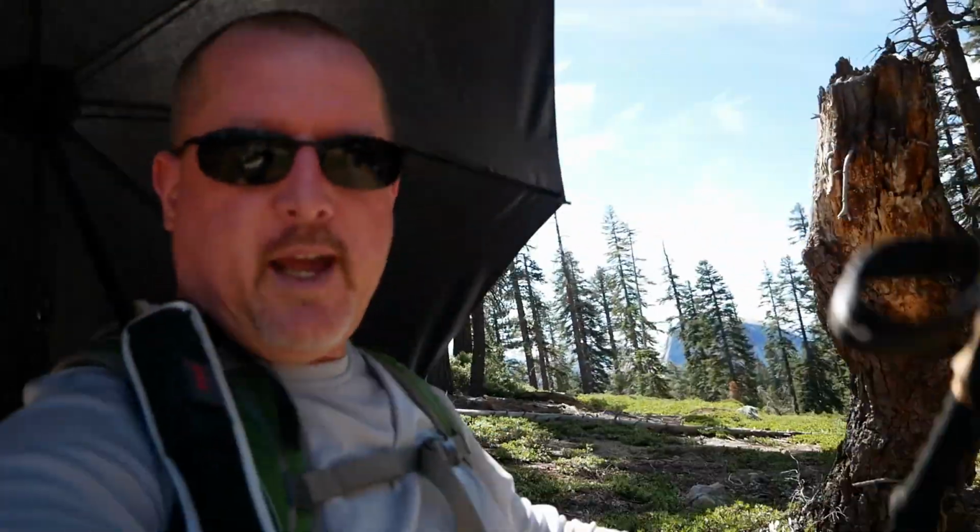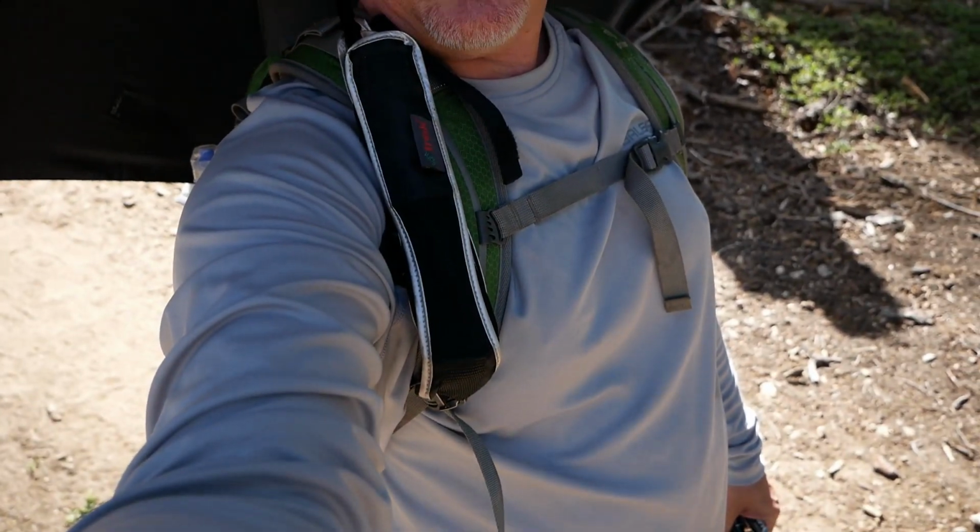See that up there? So it's very reflective. It's like a black hole on the inside. And yeah, I'm just cruising along. Both hands are free. I've just got the handle stuck inside this bag.